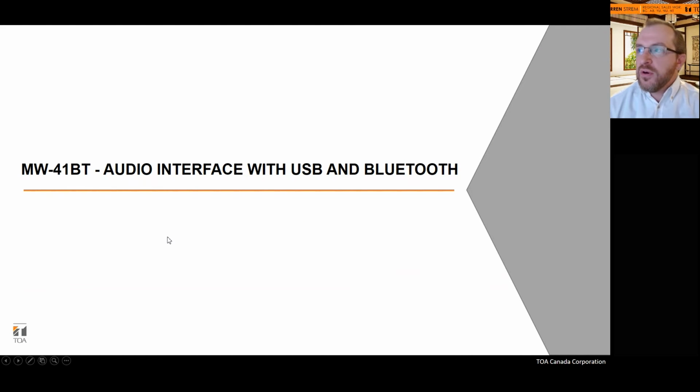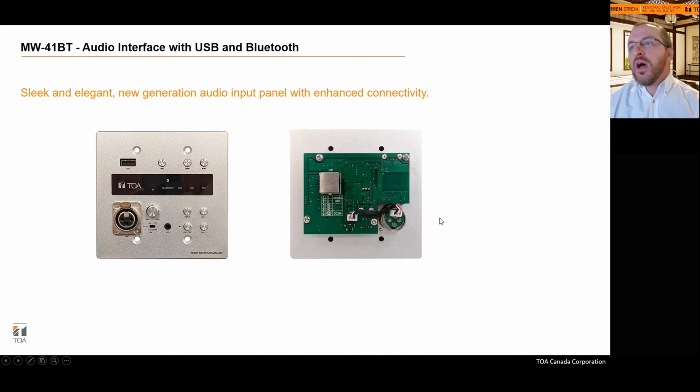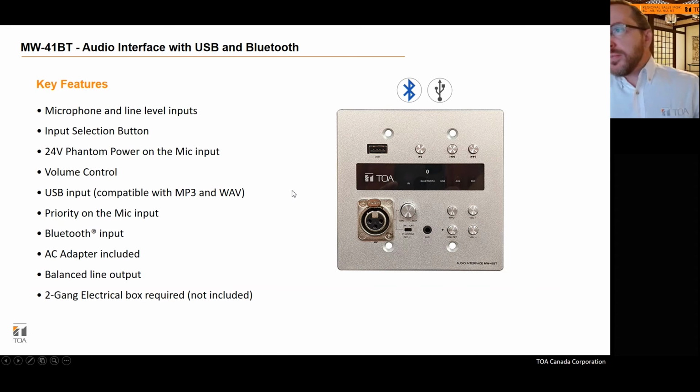Now, this is a new audio interface that we have developed with both Bluetooth and USB on board. As you can see, also mic input and a 3.5mm auxiliary input on here as well. We'll go through this in just a little bit more depth. So as I was mentioning, we do have microphone inputs. We also have the line level input on the 3.5mm connection over here, and USB as well.